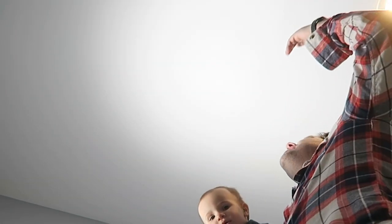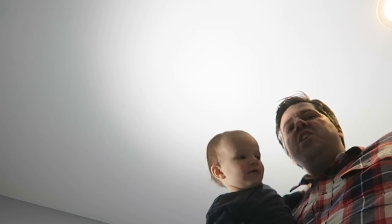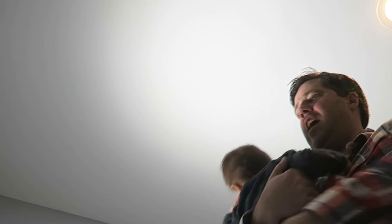So now that the paint is done and it blends into the rest of the ceiling, you don't even notice that there used to be a hole here. So this whole section of the ceiling is done and we are ready to get back to some other renovation projects.